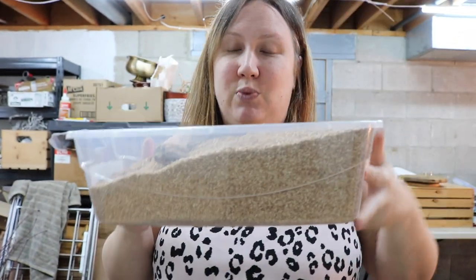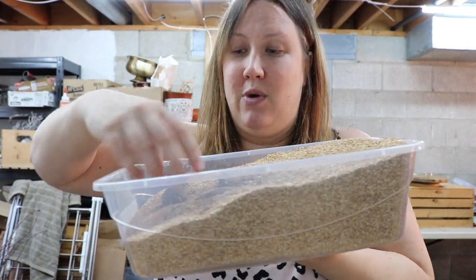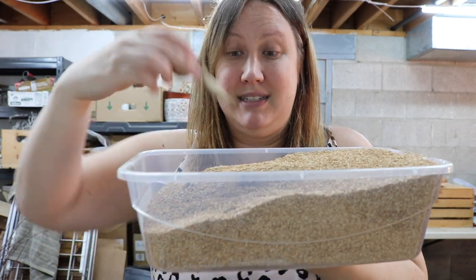So what we do is we store in bins like this, making sure that when we're putting the dahlias in, they're not touching. And typically, we come in about once every 6 weeks and we go through and we check our dahlias. We throw out any of them that are molding, that are mushy, that just really aren't alive anymore, and I'll show you an example of that.